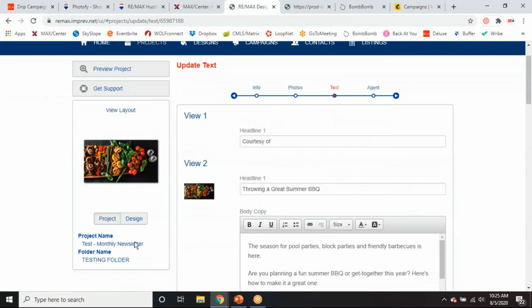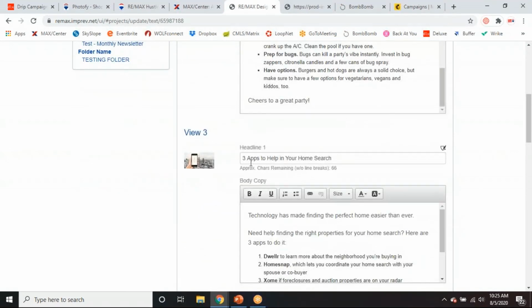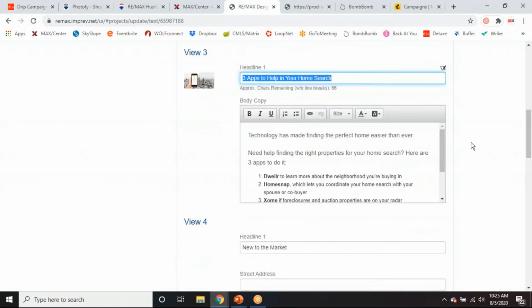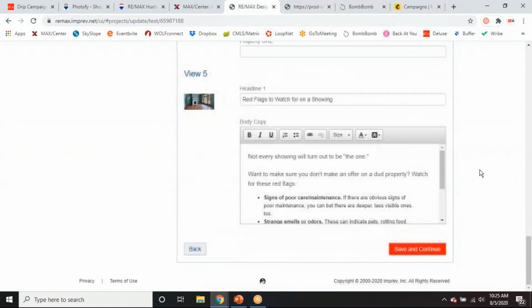And then this is where you can come in and kind of customize the layout. So if you wanted to change the headline for the barbecue section, you could do that. You can come in here and change any of this text, any of these different articles. Maybe you're not into apps for your home search. You just delete that completely. You can add additional information for your home on the market. Add in your description. And then, of course, if you wanted to change this last article, same concept. You would just come in here and edit the headline or any of the text.